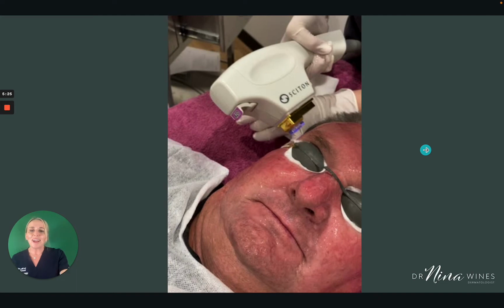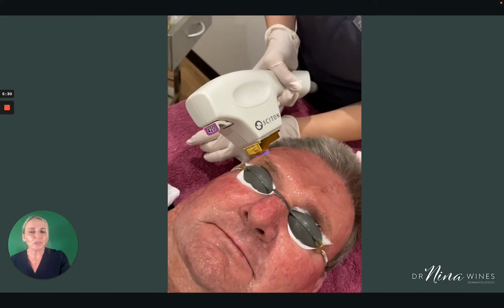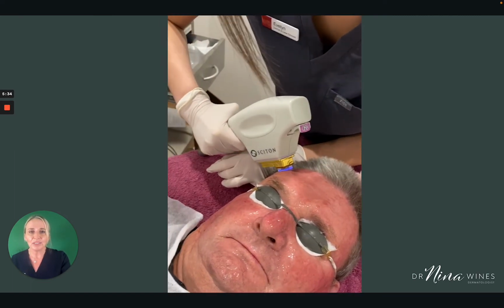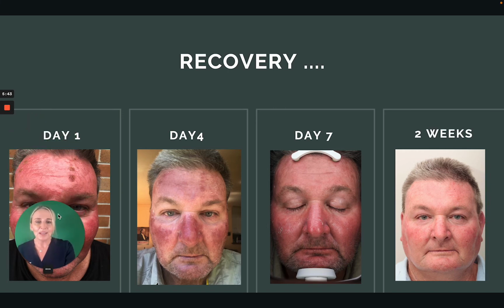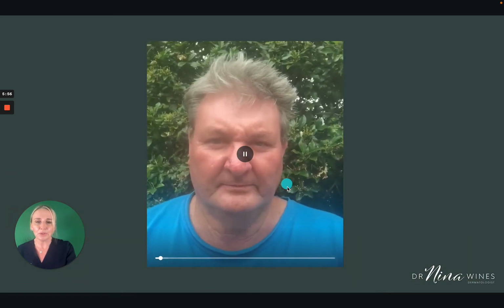We then need to activate the drug, and we can use various options to activate the drug, which include something called a red light, or we can use this laser. As you can see, he's not feeling entirely uncomfortable there, and this is his recovery. Day 1, he's looking a little bit red and sore, but he's happy. Day 4, very crusted. Day 7, the skin is shedding, but he's completely normal at 2 weeks post-treatment. And just to describe his experience for you.